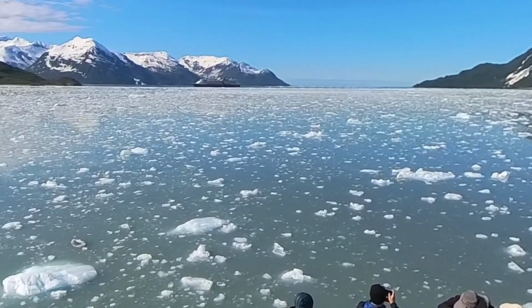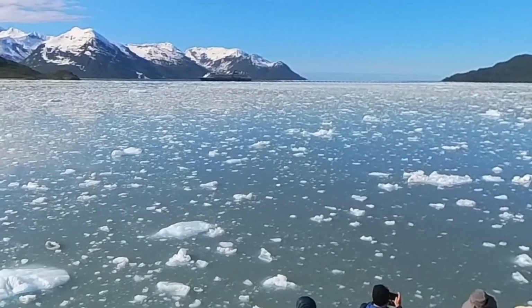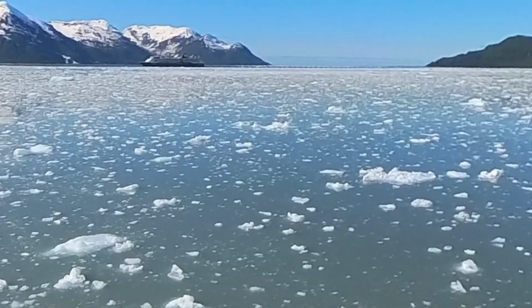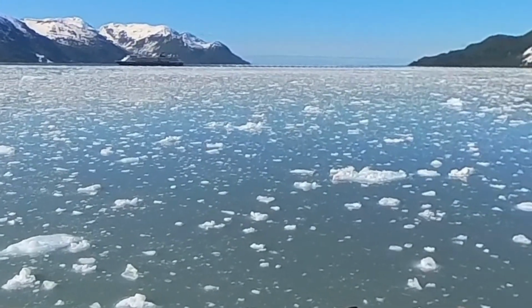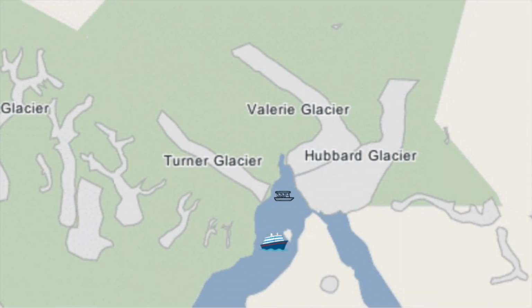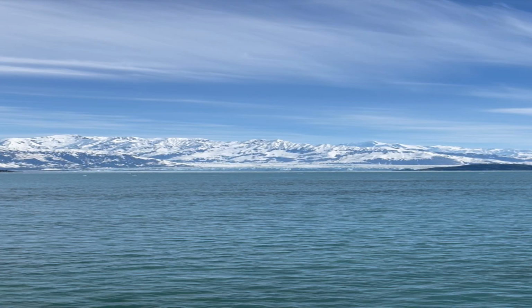And again, I'm not a great judge of distance, whether this was 2 miles, 3 miles, all I know is we were very close and experiencing something very special. In this illustration, you can see the Allen Marine ship got very close to Turner Glacier, and we were probably a little more than a mile off of Hubbard Glacier. We could see down towards Russell Fjord, and you see the Celebrity Summit was out by Hankey Island.